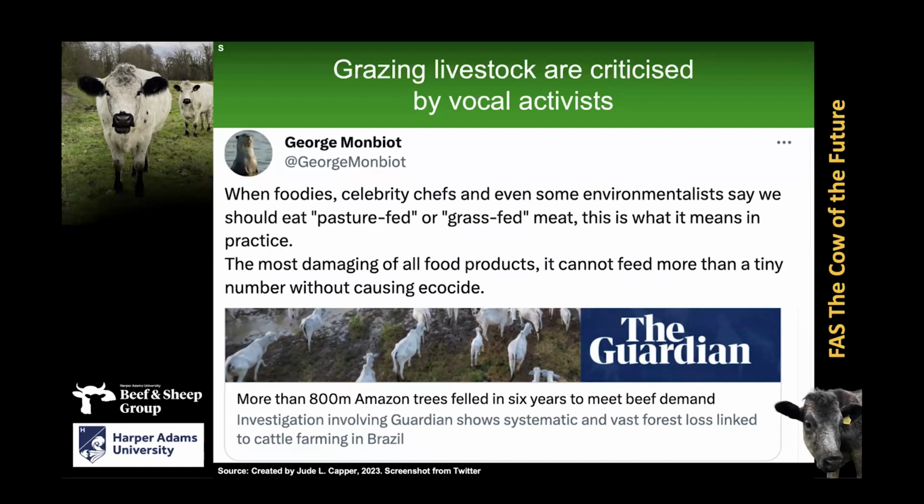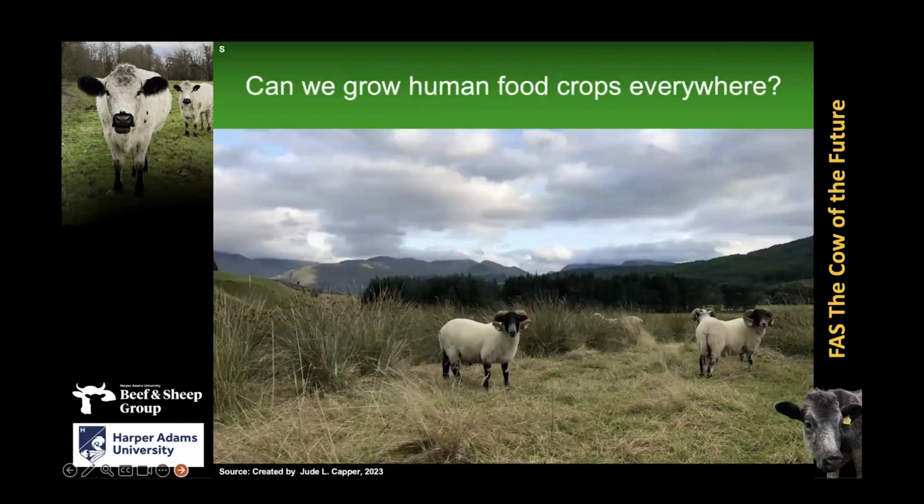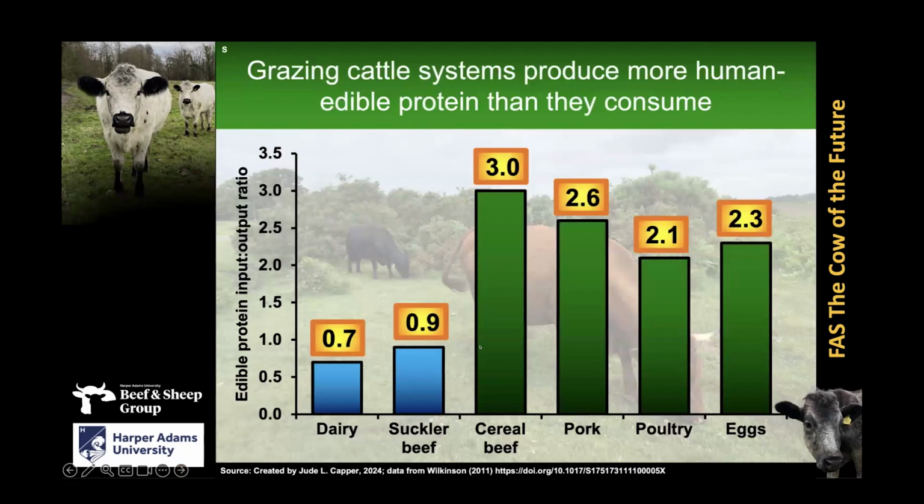We've got to communicate better just how important grazing ruminants are and get past all of the rhetoric. We have to help people understand that if you've got a suckler cow in Galloway, that doesn't mean that rainforests are being cut down. We've got to communicate better. And particularly the fact that most people do not understand that we can't grow human food crops everywhere. It's a lovely image that you can grow an apple tree or kale or quinoa on every single hectare, but of course we can't.